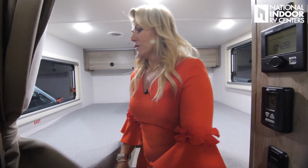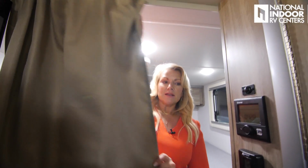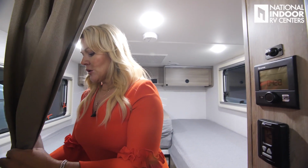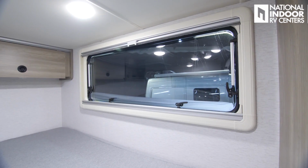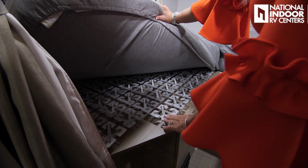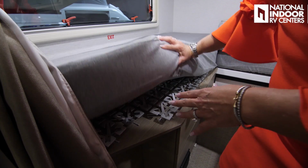Now we've got our privacy drape here. So if we've got guests, we can have a little privacy, change our clothes, get ready, go to bed, keep things quiet. Got nice big windows back here, so again, I think that makes it feel big and open. I also want to point out when I lift this mattress that we have the little spring system for the mattress to give us that extra cushion.